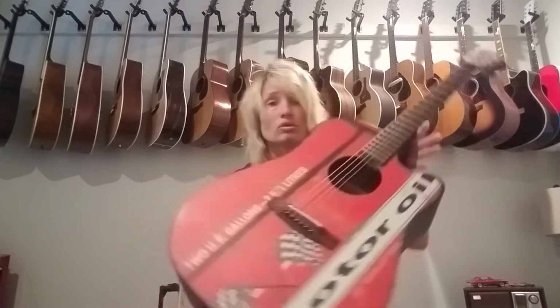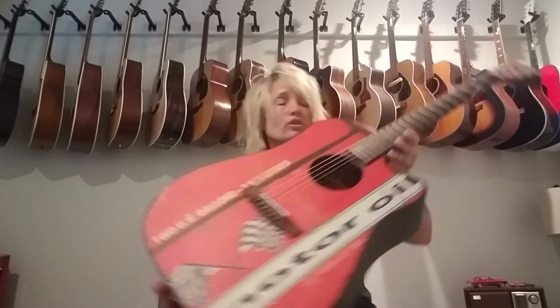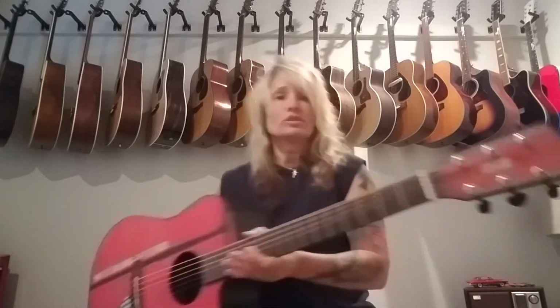Hey y'all, I have a really, really cool guitar to show you today. This is a Cort Motor Oil 2. That's the model number, Motor Oil 2. It's a really neat guitar. It looks like an old vintage oil can. Look at this. Very, very cool. Let me show it to you.